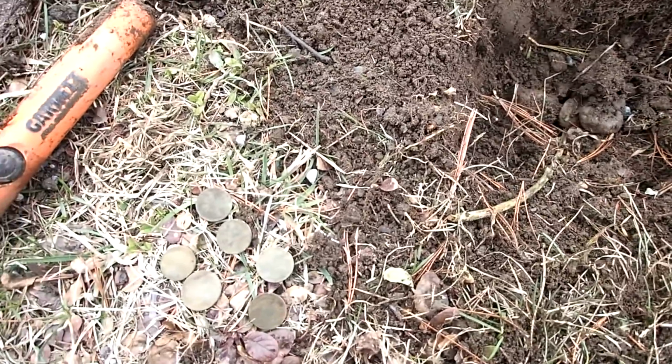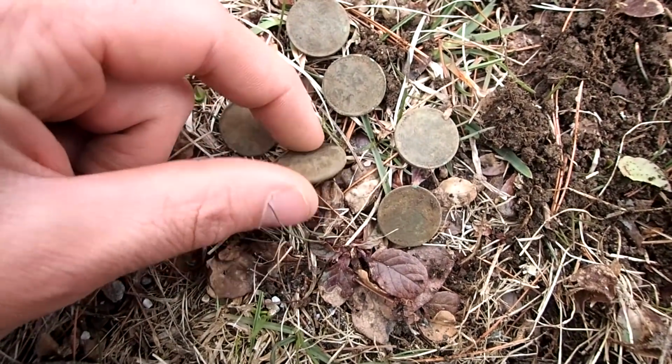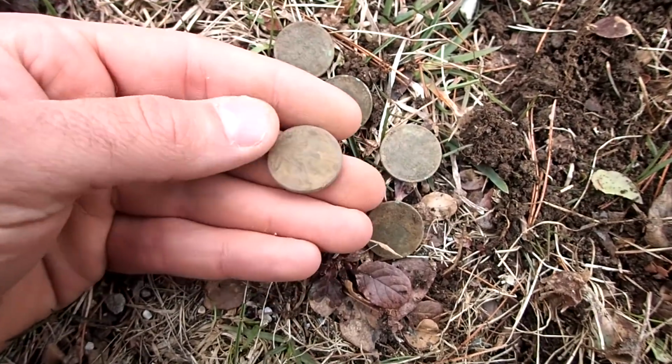I just got onto a coin spill here. Ended up finding 5 wheat pennies and a buffalo nickel out of the same hole. It gave one big signal, a solid 70. But once I got everything out, I was getting multiple signals.